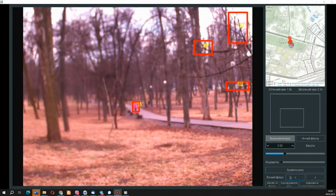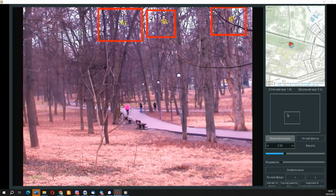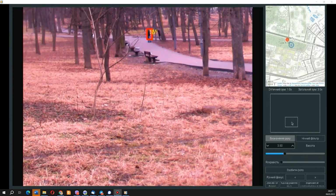Hello, this is 8th of March 2023 and we are testing a new iteration of the Rcam solution. What we see here in the central screen, we trace the objects, any moving objects in the scene. And the algorithm is constantly measuring the distance and coordinates of the objects. In the right screen, the smaller screen of the map, you see those objects found by the algorithm and assigned to a certain place in the map.